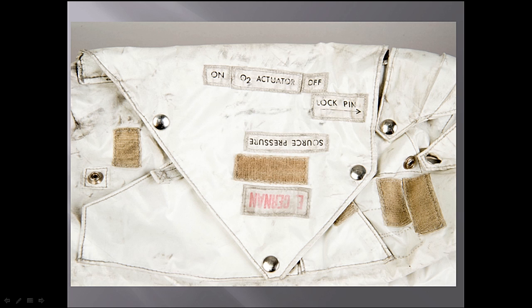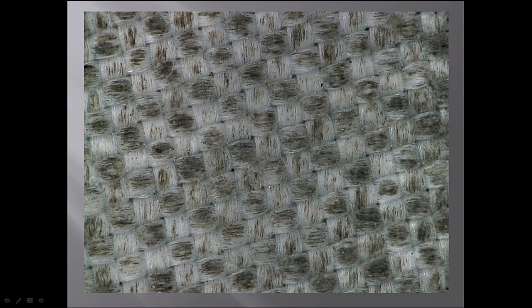But you can see by the instructional tags on the outside of the OPS cover that they are scuffed and abraded, and you can see all that lunar dust, the gray dust in the Velcro, which is really interesting. Next slide. So lunar dust is really abrasive, and it cuts into the materials on the outside of a spacesuit, or the same materials that this OPS cover is made of.